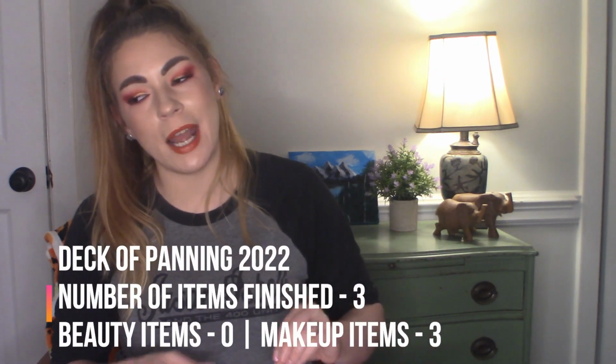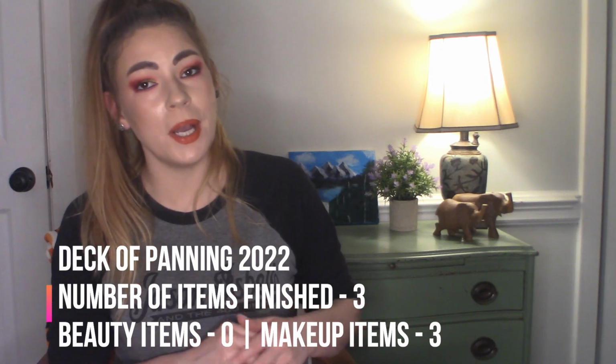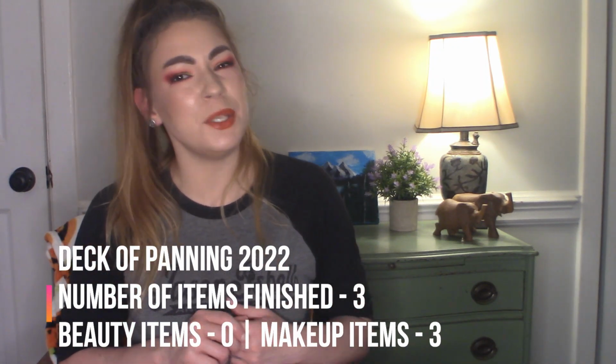So I have been really successful with putting items into Deck of Panning and having a usage goal attached to them. Okay, so let's talk about number of items finished within Deck of Panning. So I was right when I went back and looked through my notebook. I have not worked on any beauty items, so like skincare, hair care, things like that. So obviously if I haven't worked on any, I wouldn't finish any off, and so this would be a 0 for that category.